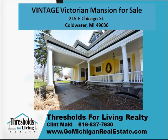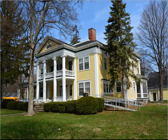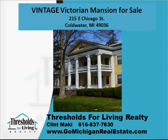My name is Clint Mackey. Very rarely do I see a property that is this unique and special. I want you to take a look at this property at 215 East Chicago Street in Coldwater, Michigan, and ask me any other questions you have. My contact information is right there on the screen.